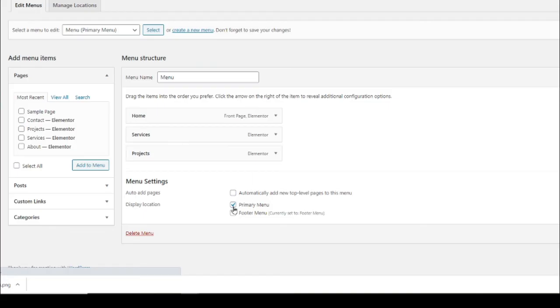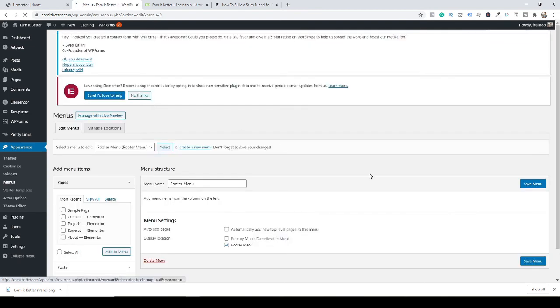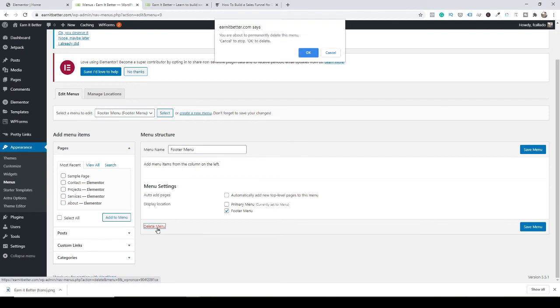And this is the primary menu. As you can see, it's set as the primary menu. And now I'm going to select the footer menu, and I'm going to delete this menu and create it again so you can see how we do it.